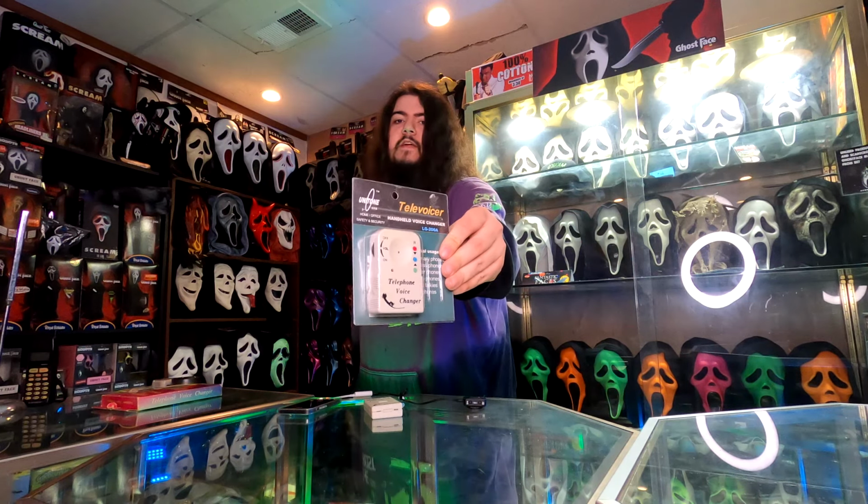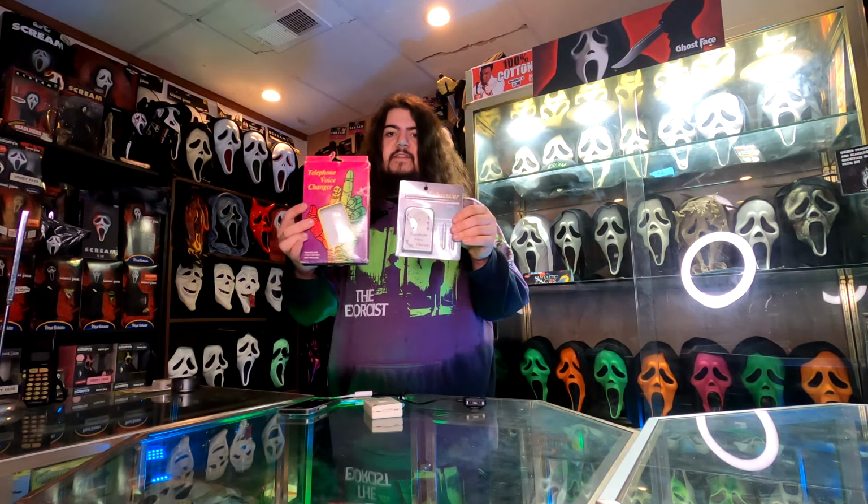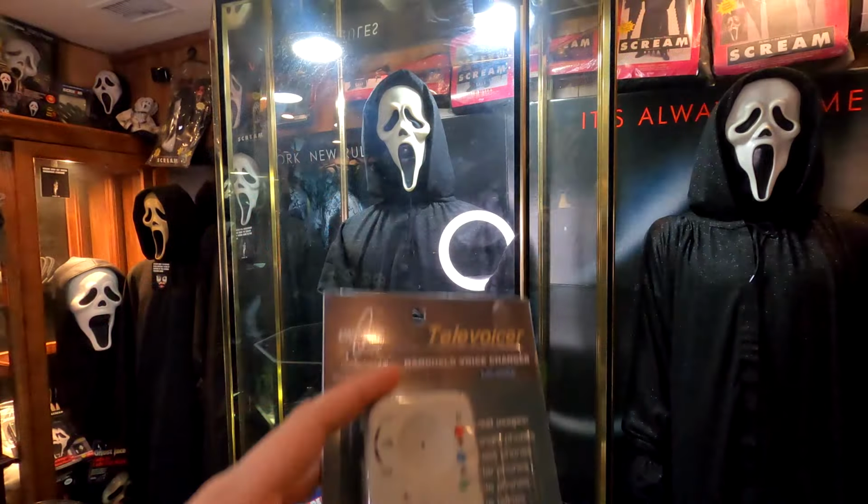Here we have another voice changer, which I guess was put out by Unitone, or possibly put out by another brand, because they did have different packaging options. We have this one, which is a robot hand flipping the bird there. You kind of pay attention. Really cool, colorful box. And then we have this one that I found, which is by Unitone.